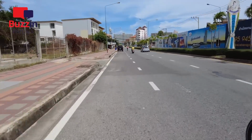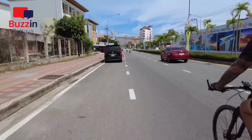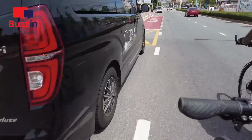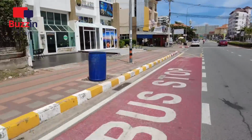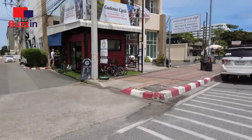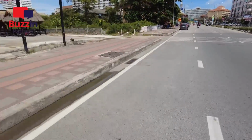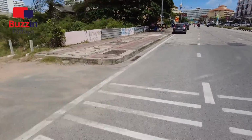And up here on the left hand side is Cadence Cycles. So if you are into your cycling, go into Cadence. Really, really good place. Very good service. Highly recommended, Cadence Cycles.